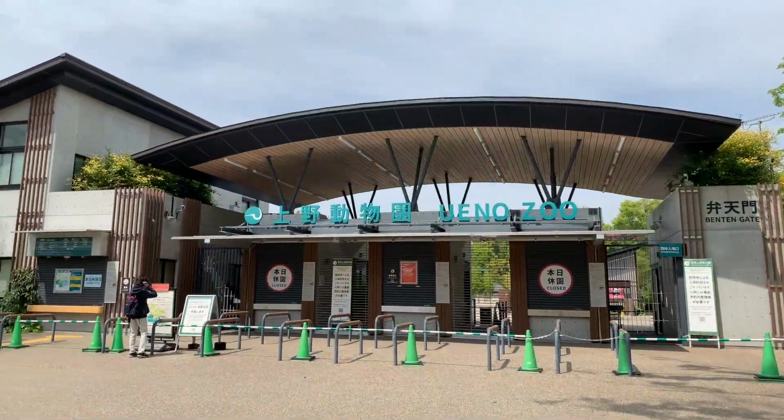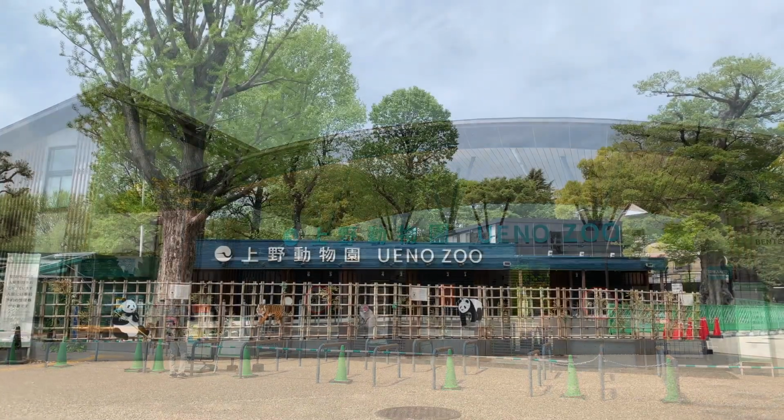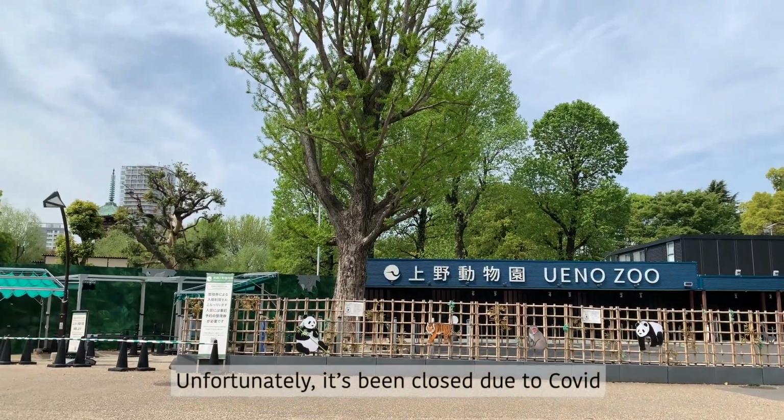One of the most famous attractions here is Ueno Zoo. It is the first public zoo in Japan and was built in 1882. These past few years, pandas have been very popular at this zoo, and I've seen them many times on TV.